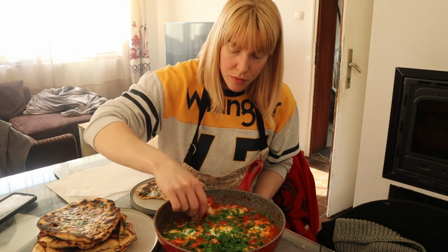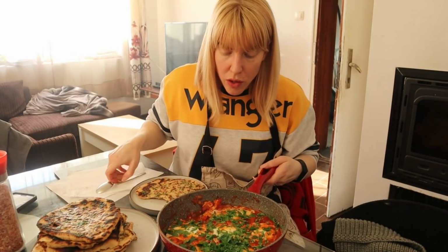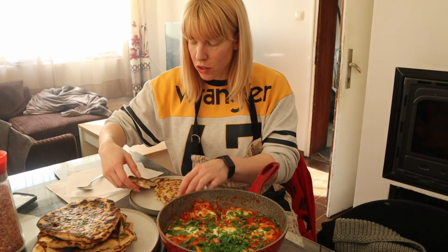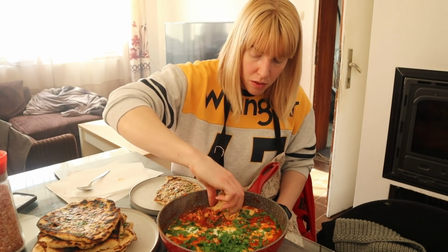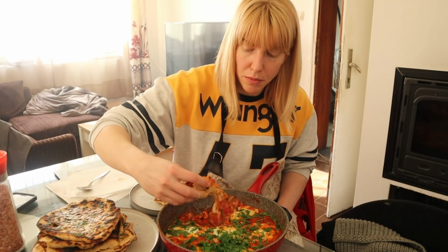It's hot. Needs a bit more salt. I'm going to get a spoon to break it up. All right, let's try a bit here with an egg. Slightly overcooked the eggs, but that's fine. Not sure if I would want too much of a runny yolk, but let's have a proper bite here with some egg, with some tomato.